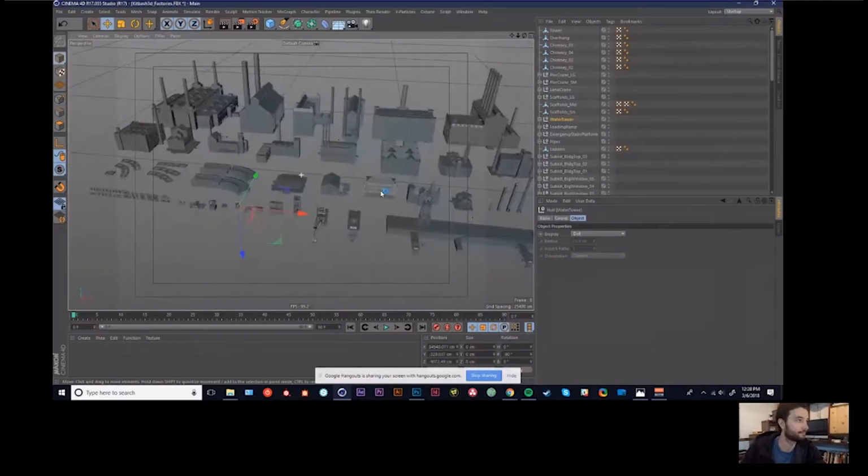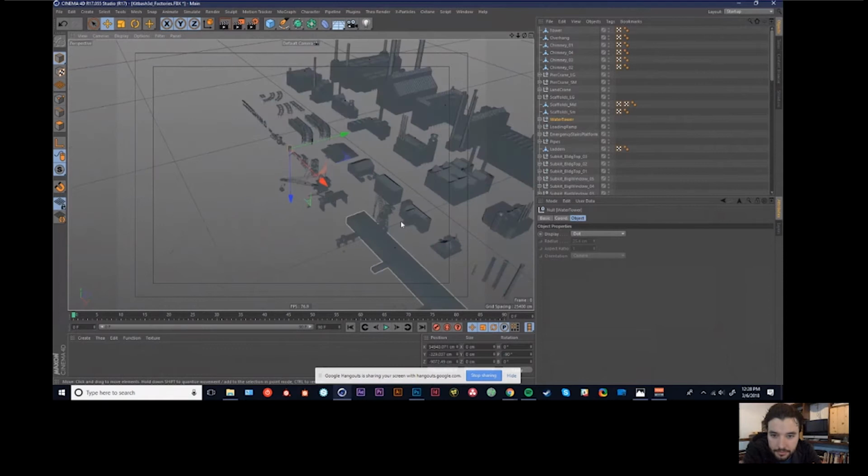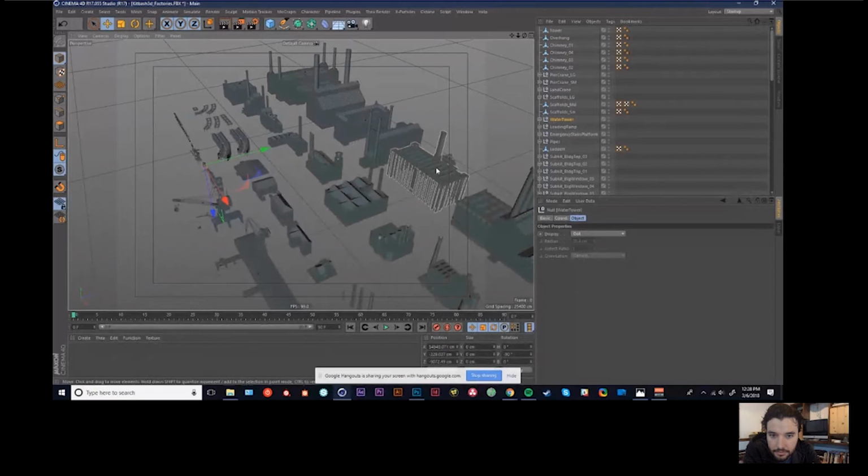As far as the scene, I'm going to lose most of the smaller stuff because I want to stick with the larger elements, but I might use some of the cranes, maybe stick them on top of one of my buildings just to get a little bit more depth, depending on where I place my camera too.